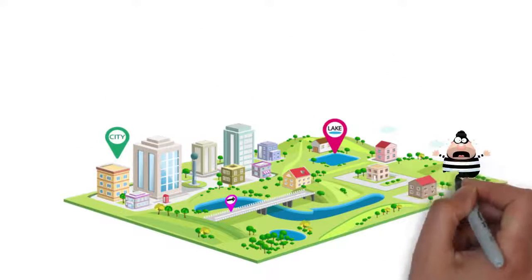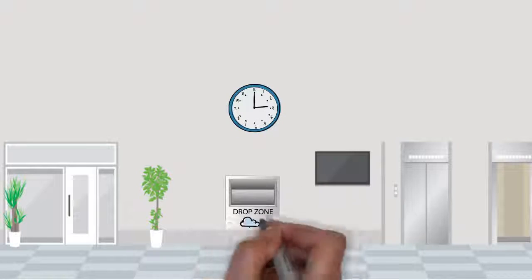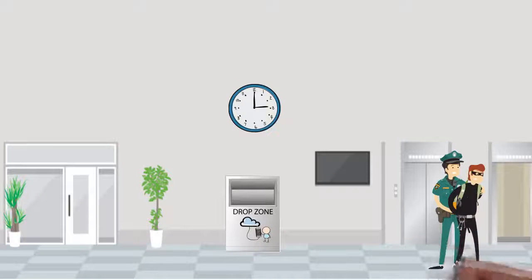The culprit, knowing his or her identity has been revealed, has two choices: drop off the device at any authorized drop zone anonymously, or face the law and embarrassment on social media.